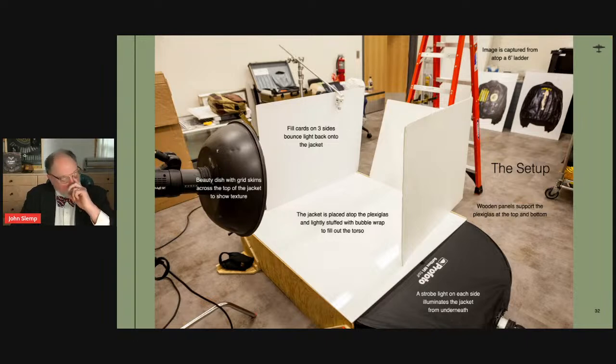And one thing I did also, I didn't want them to be flat per se. So I would put a little bit of bubble wrap inside the torso of the jacket just to give it a little bit of form. And that helped also with reflections and so on. And it worked out pretty well.